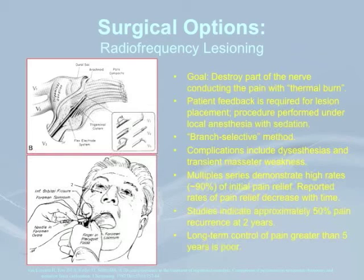Once in the proper location, the needle is connected to a radiofrequency generator and radiofrequency current is passed through the needle tip in order to heat it to a temperature ranging from 70 to 85 degrees centigrade. The goal of this surgery is a controlled injury of that part of the trigeminal distribution affected in the pain.